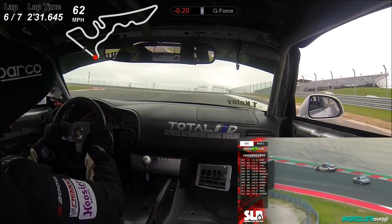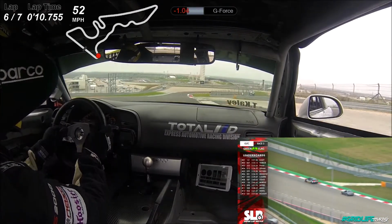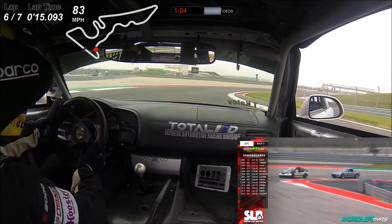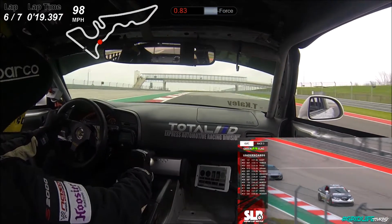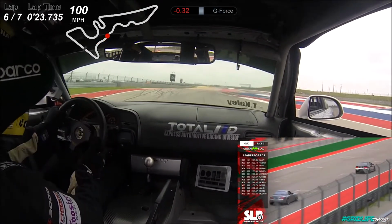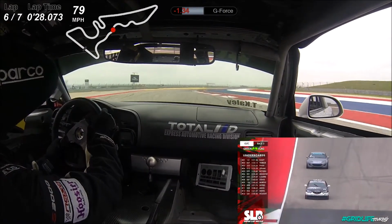Whoa, big sideways for Jeremy Boyson. Eric Meadows gives him space, so Boyson saves it. That's the beautiful thing about front-wheel drive. You put your foot down, and it just pulls itself right out. But he is feeling the pressure big time from Eric Meadows, who's also wiggling that MX-5 off of turn 20 into the front straight. Keep an eye out for that white flag as we're into lap number 6 of the event.